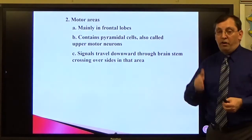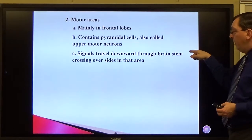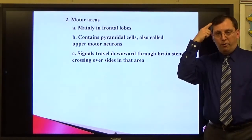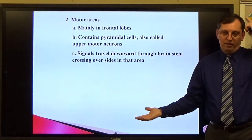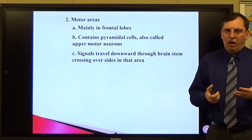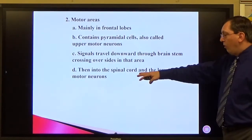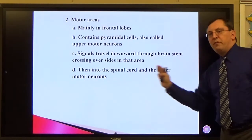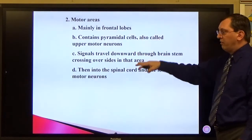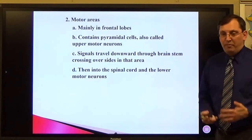So signals are going to go down this way. They're going to start on the cerebral cortex, they're going to go down, and in the brainstem, cross over, because this side of my brain controls this side of my body, and vice versa. The signals switch over. Why it actually is, we're not 100% certain, but it does that. Then in the spinal cord and in lower motor neurons, you're able to transmit signals all the way down to where they go in the body to do what you're supposed to do. So there's lots of little steps in here to make these signals go from here all the way down here, and it still happens in fractions of a second.